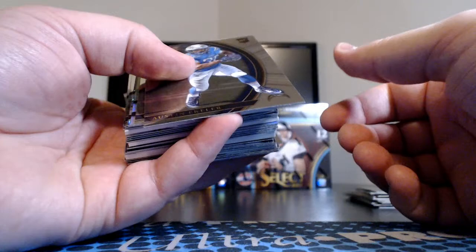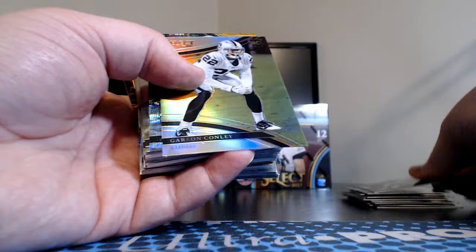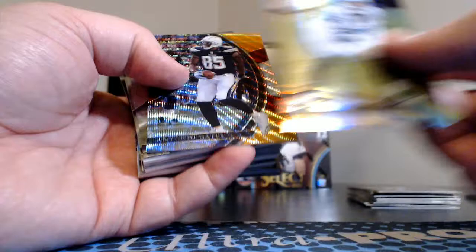Next up, we got Taco Charlton, rookie there. Austin Eckler for the Chargers. Carlos Henderson, rookie for the Broncos. I just want to check out Carlos Henderson's look. Garyon Connolly, refractor rookie for the Raiders. Orange and red, Antonio Gates.